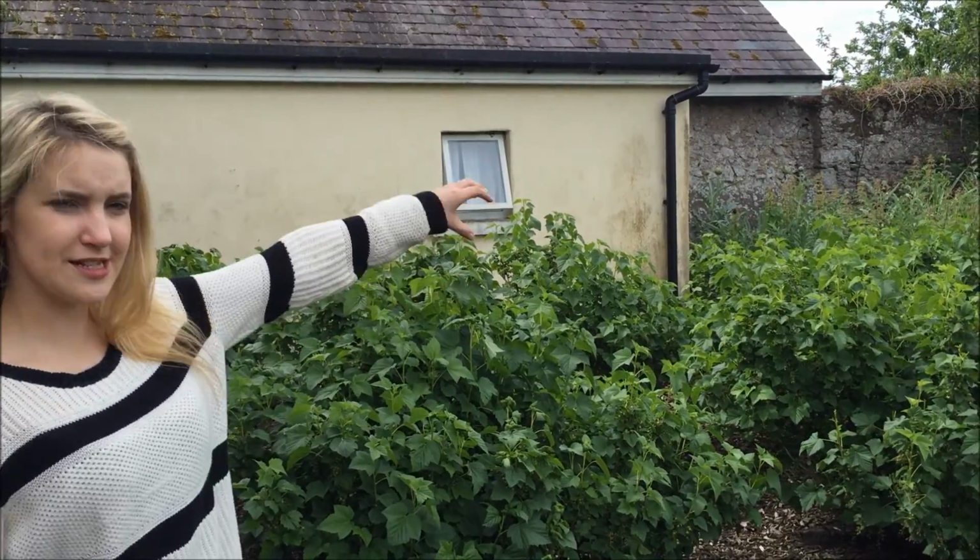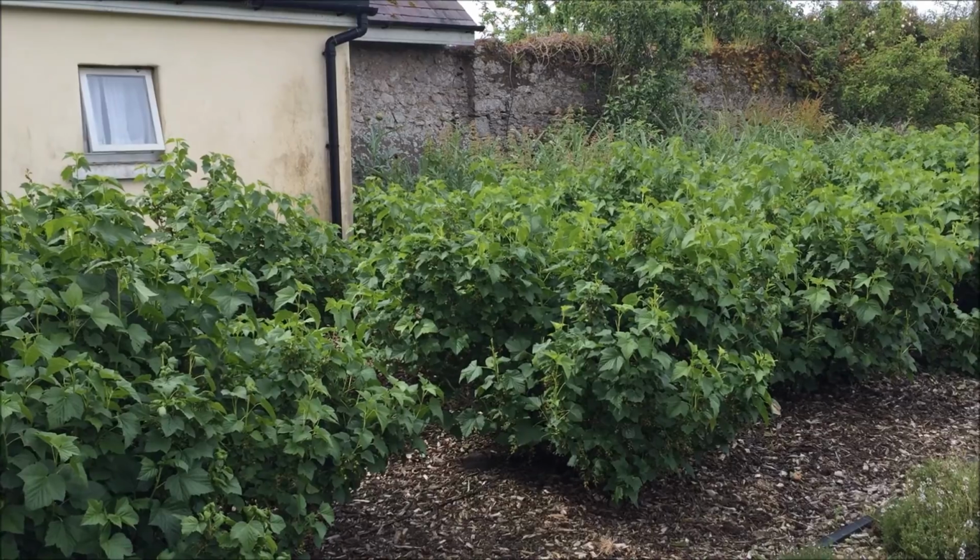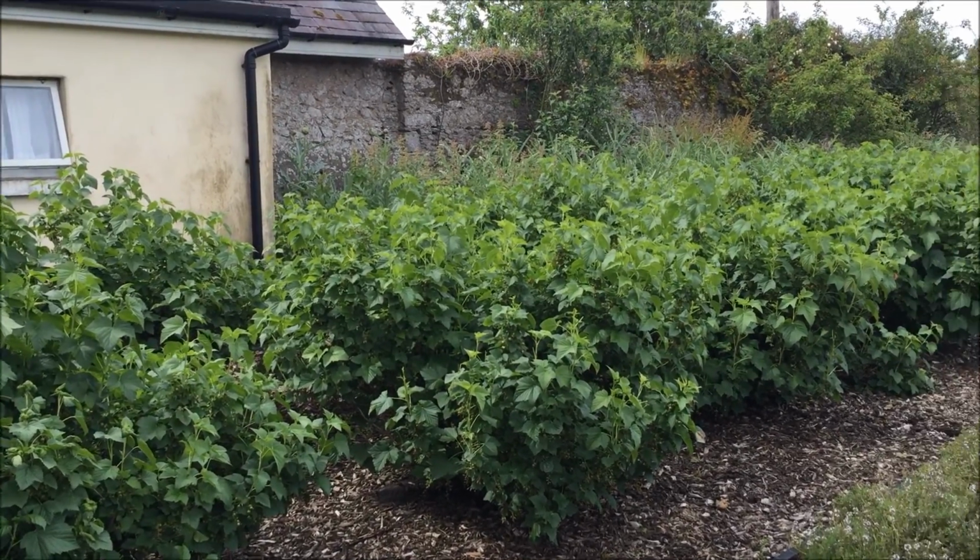Here we'll have black currants and red currants. And I sat down here all last summer picking them. Oh, how wonderful! And they taste great with a raspberry. It's a lot of work, huh? A lot of work.